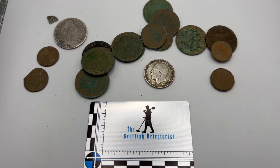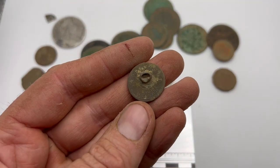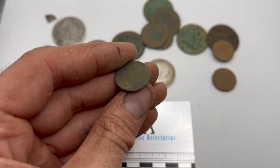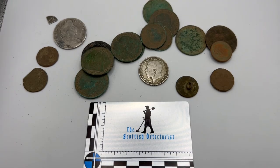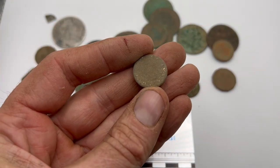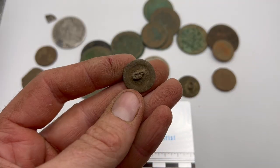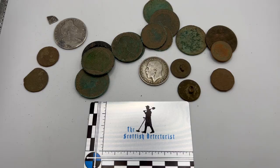Right, what a day. Now, to add to that, not only have I got the coins, I have got another gold gilt button, which I think is Georgian, identical to one that I got the day before. Slightly less gilding on it though. Then we've got another button here, which is also gilded. Slightly different style, but probably the same era, 1760 to 1820-ish.